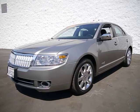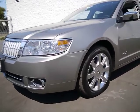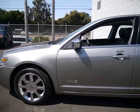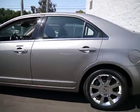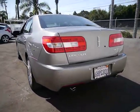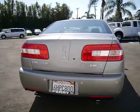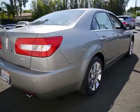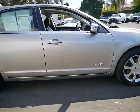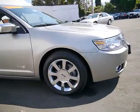The 2009 MKZ. With sharp angles, sleek lines, and a sculpted body, the Lincoln MKZ has an impressive stance and a dynamic design. Add that to the clean modern interior with standard features including rich leather, exotic wood, and a sophisticated assistant that responds to the sound of your voice, and you'll see the MKZ offers a new dimension of luxury and is priced below $25,000.